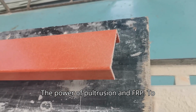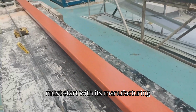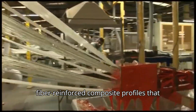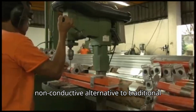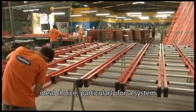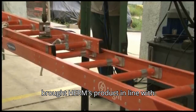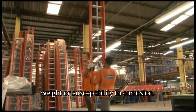The power of pultrusion and FRP. To understand why HERM chose FRP, we must start with its manufacturing process, pultrusion. Since its inception in 1951, pultrusion has enabled the creation of fiber-reinforced composite profiles that provide a lightweight, corrosion-resistant, and electrically non-conductive alternative to traditional metals. These properties made FRP an ideal choice, particularly for a system designed to handle demanding conditions in industries like roofing, solar, and HVAC. The switch to FRP also brought HERM's product in line with advanced, industry-compliant profiles that resemble steel's strength but without its weight or susceptibility to corrosion.